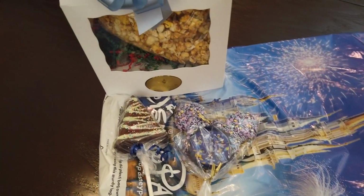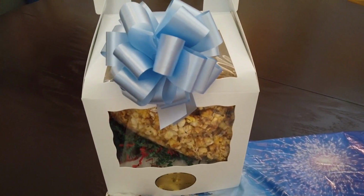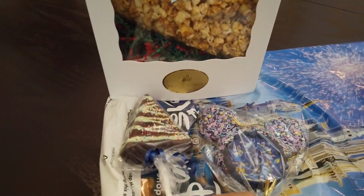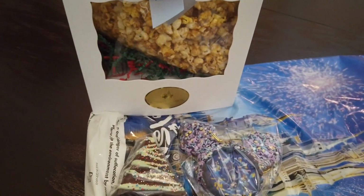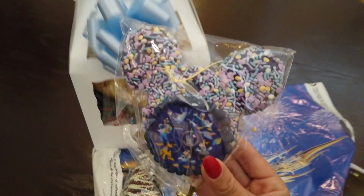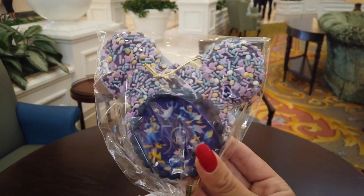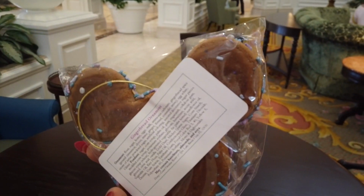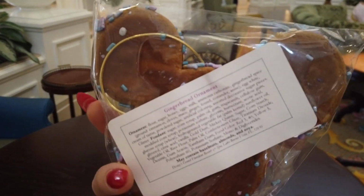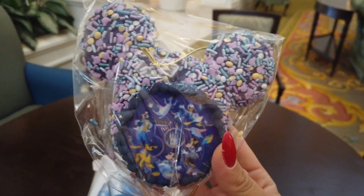Here is my ho-ho holiday haul from the gingerbread house at the Grand Floridian. Couple things. One, this is a brownie pop. This is a returning item, but it's super duper cute, and it's got a new look this year, and I thought that look was adorable. This is the cutest cookie. It's actually an ornament. I thought it was a literal ornament, but it's a cookie ornament. They're hanging on the gingerbread house itself, and it's made out of the gingerbread that made the house, but then it's decorated for the 50th, so I thought that was adorable and had to try.